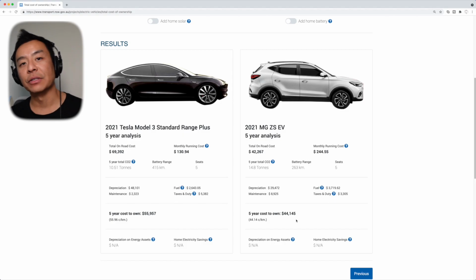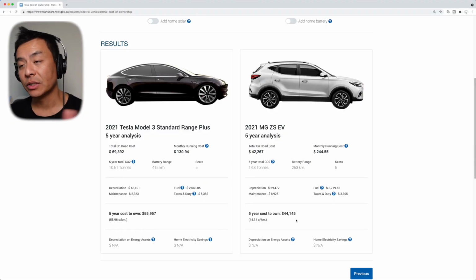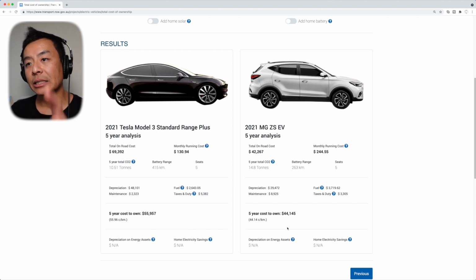Obviously, there are other differences with regards to the quality of both cars and also the range of both cars. But if you're talking about pure finances, looking at two electric vehicles, so apples and apples in some regards, the Tesla is going to cost you $10,000 more over 5 years, despite being almost $30,000 more upfront when you first purchase the vehicle, because there is some catch-up involved with the maintenance cost and also some in fuel costs as well. And that is why the gap narrows between the two cars over 5 years.